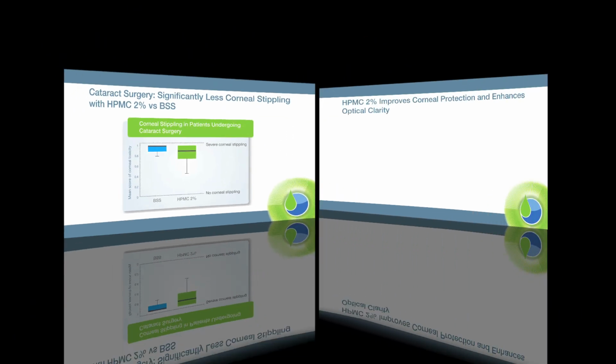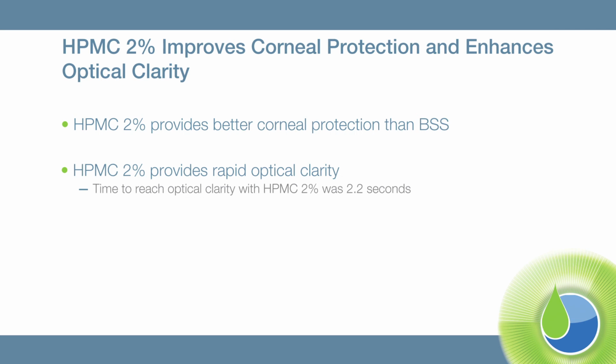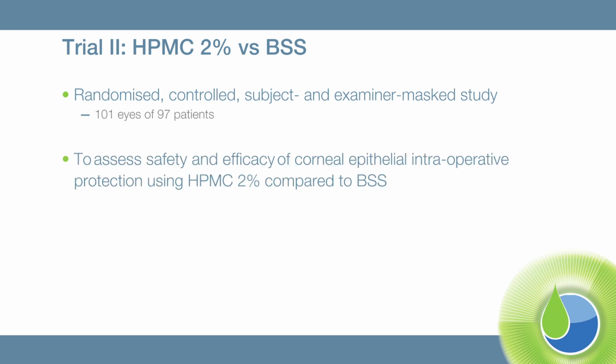So the conclusion from these first experiments for us was that HPMC leads to better protection of the cornea than BSS when used during surgery, and that HPMC is a substance which will dissipate very quickly, meaning giving you optical clarity very rapidly. So we thought this is probably good for cataract surgery, and we did a randomized controlled subject and examiner masked study with cataract surgery, looking at the efficacy of the HPMC 2% compared to BSS.